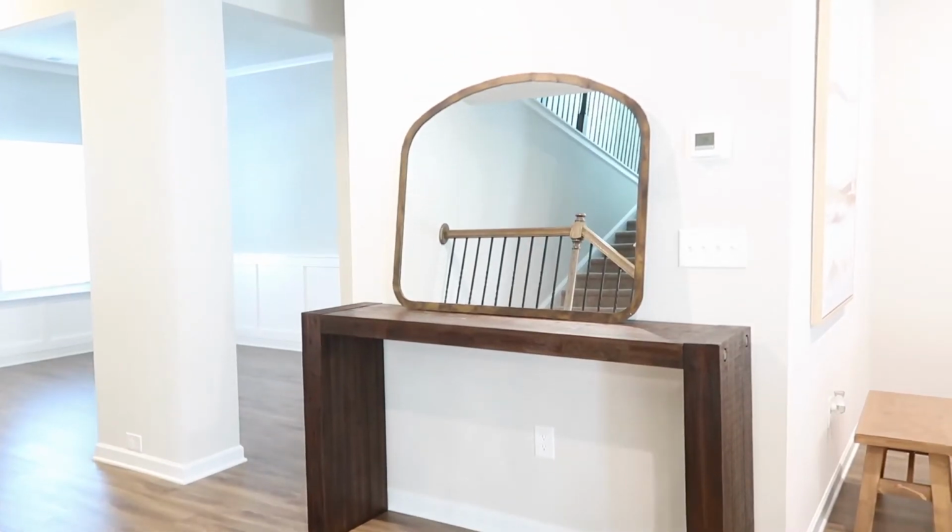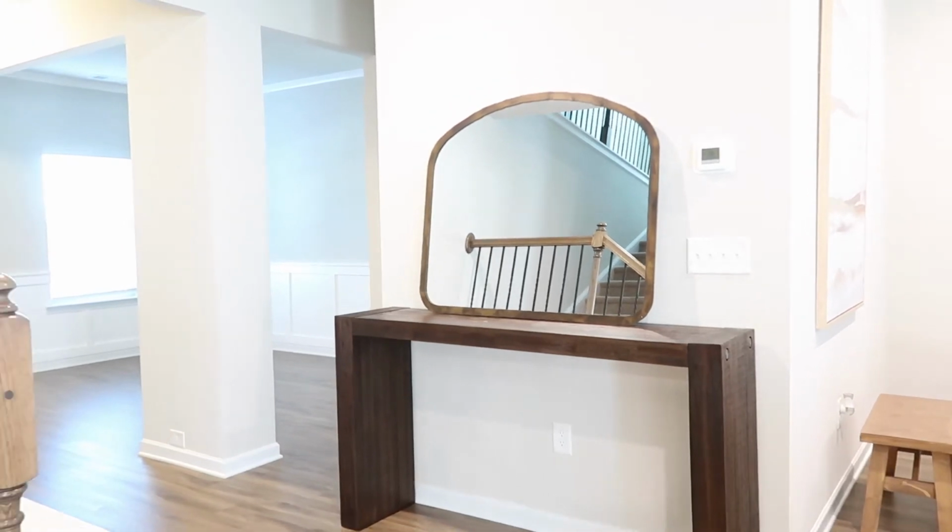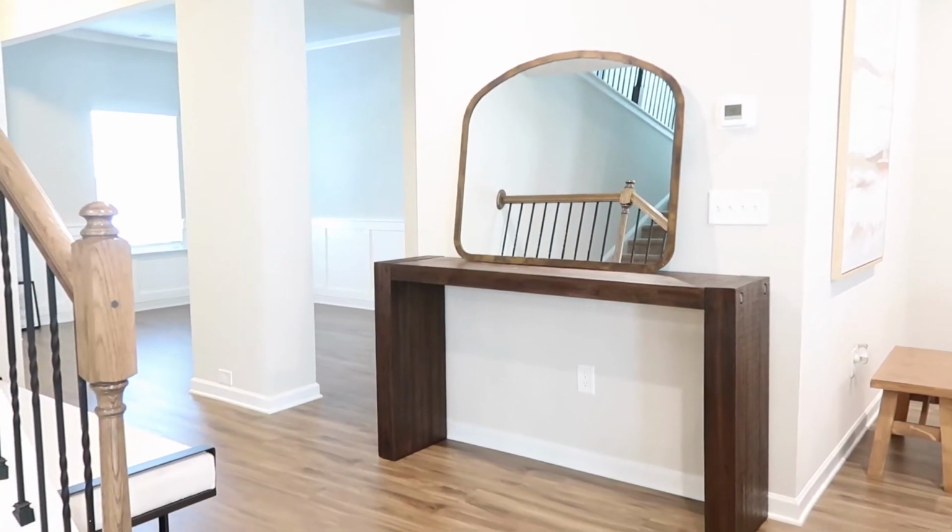All right, the next home update I got for you guys is the entryway, and I think this is probably the second most exciting home update that I am sharing today. For the longest time I was really trying to figure out what console I'm gonna get, what mirror, and I just was not finding anything. I did the blue tape hack in this area as well.